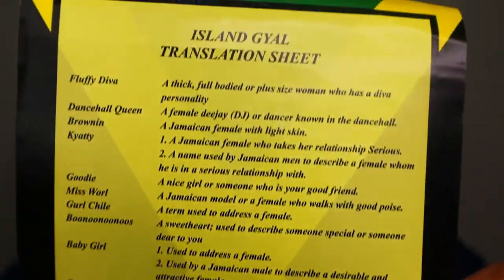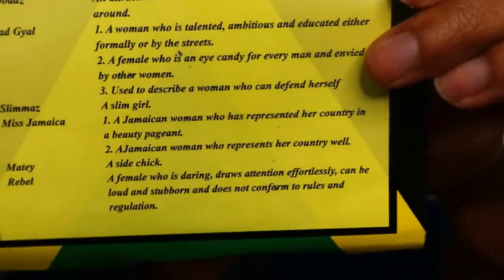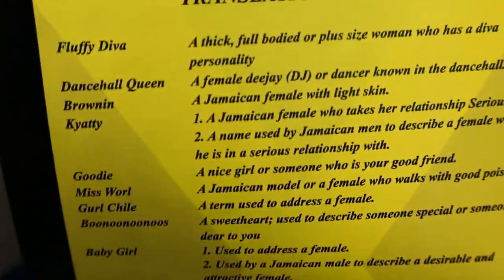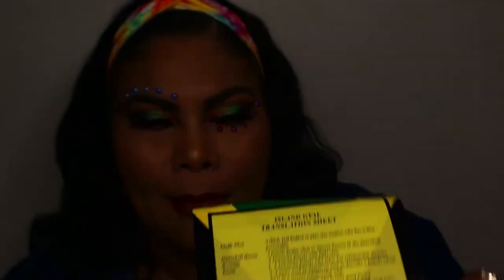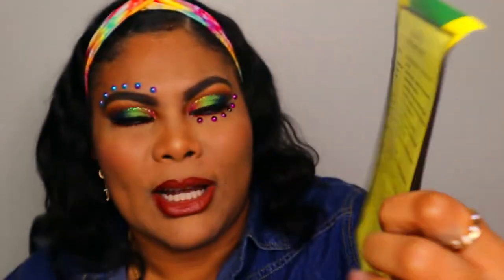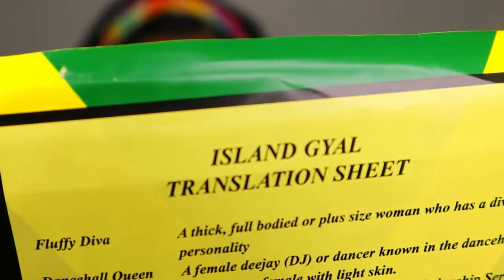So anyone who is not of Jamaican descent and doesn't understand our dialect will definitely be able to understand with this translation sheet. As I mentioned, every single one of the palettes has one of these translation sheets. Now the translations are not all the same for each of the palettes. Each palette has its own translation sheet. Alright, so this one is the one for Island Gyal.